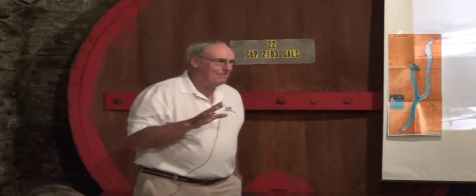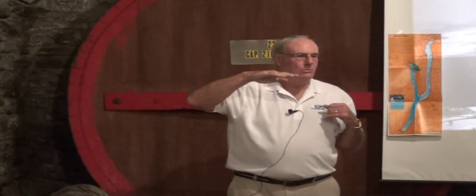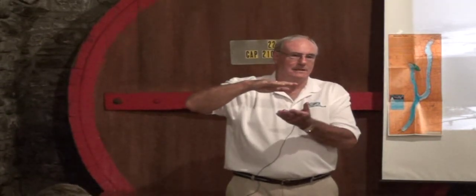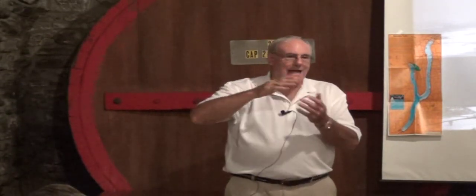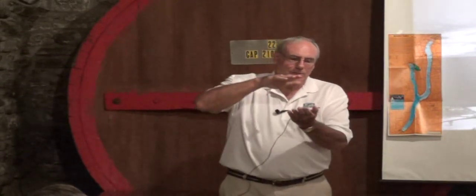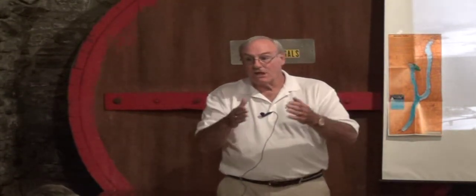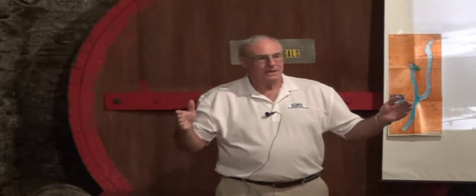Now the amazing thing about these: water in a stream cannot erode below sea level. That's why the Mississippi or the Nile or any of the big rivers, when they get towards the sea, they don't erode the bottom anymore. They erode this way because they've lost their kinetic energy.